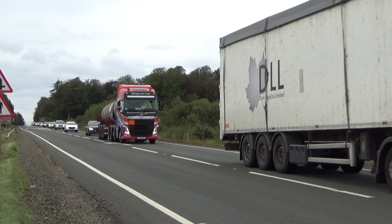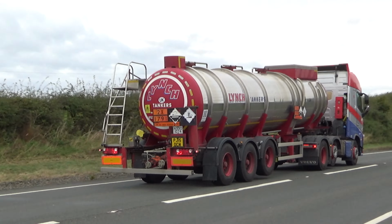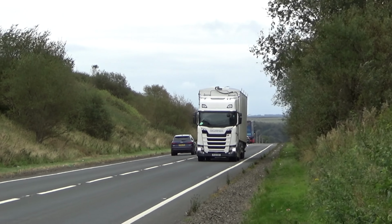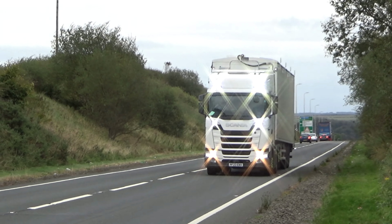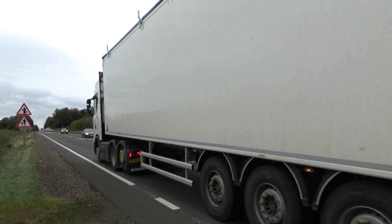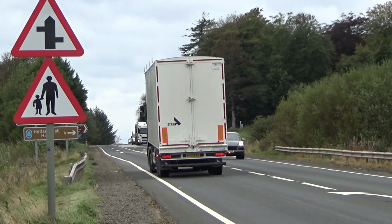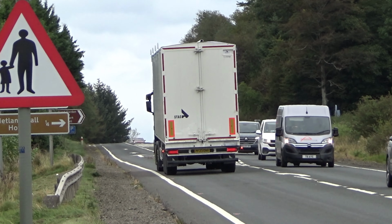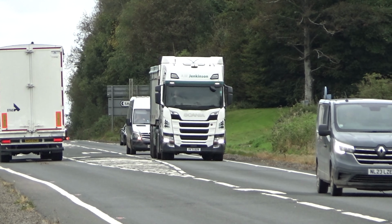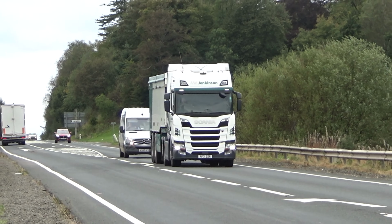A Scania and a walking floor, followed by Lynch Tankers from Cheshire, and you can hear the wind's doing its best to blow me over. At least it was dry on the drive up from Lincolnshire. It was torrential rain, so I was just glad to get some dry weather.